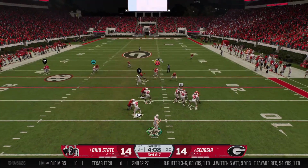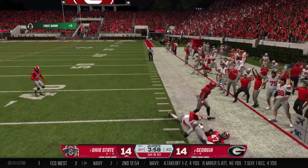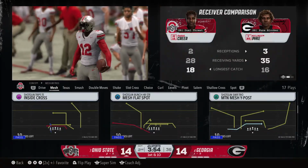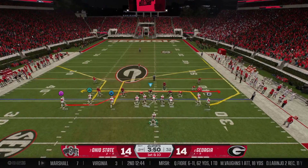On third down, he drops to throw. Wide open downfield. And it's good for a first down to the 36. Tackle made, but a strong arm throw by the senior quarterback. The Buckeyes have first and 10 here.